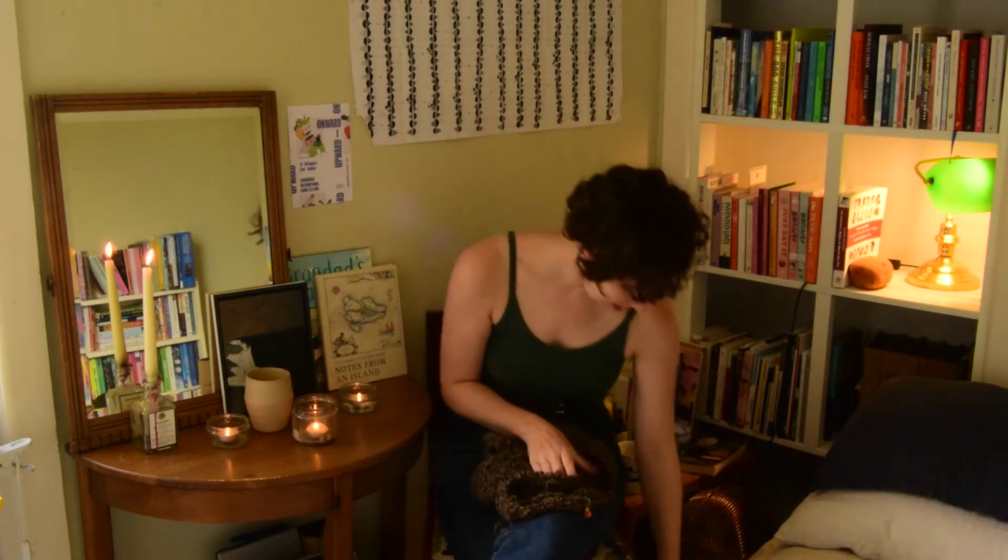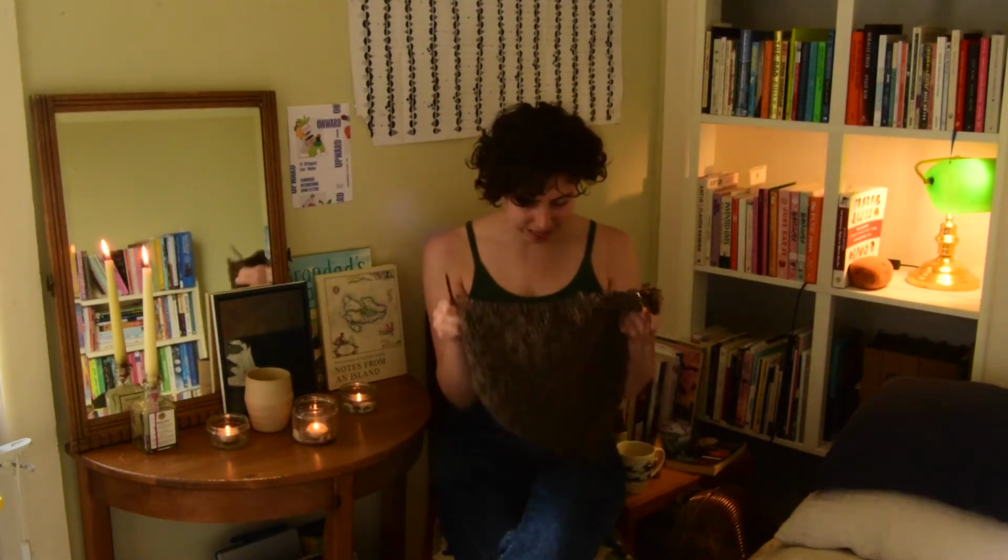So yeah, really enjoying this, hoping to have it finished. I've been enjoying seeing it with my clothes as I'm knitting, and I think the colours in here are really going to complement my winter wardrobe. So that's exciting. Berta Shawl, big fan.